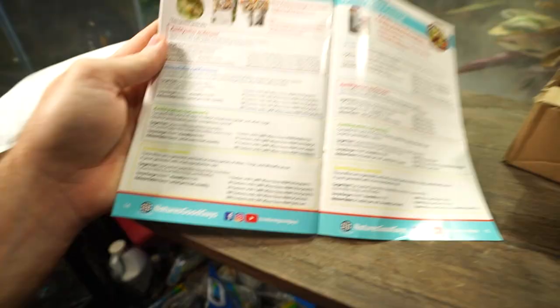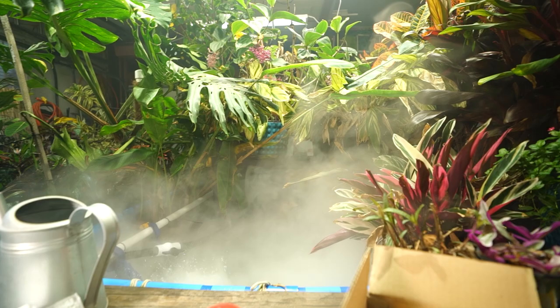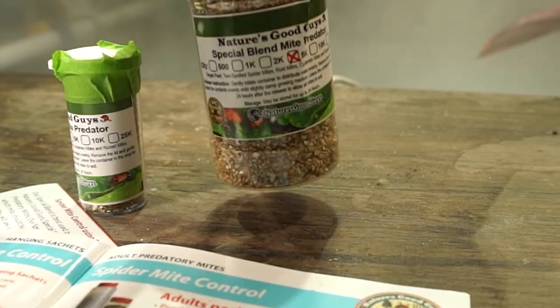And there are some others that are good, like the Swirskii right here, Swirskii eyes. Those are supposed to be better for having a faster reproduction rate. So maybe if you have a really bad infestation, that might be the way to go for you. I went with the blend. It's just like a predator mite salad. It's got a little bit of everything in here. Got a bottle here of 5,000, one of 2,000.